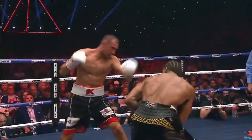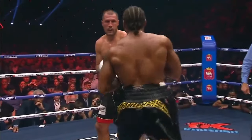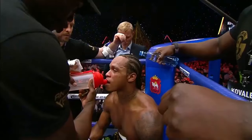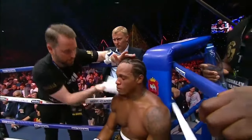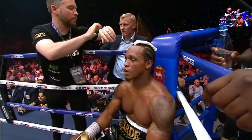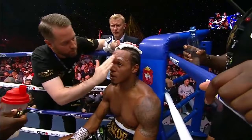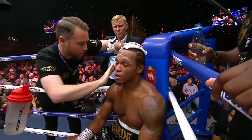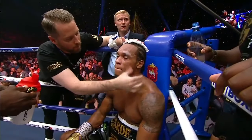Beautiful jab. Both guys exchanging jabs right here. That's where Kovalev gets in trouble when he tries to reach, or if he stops in the middle of a combination. The quicker, sharper fighter in Yarde is going to catch him every time. Good competitive fight right now. I think it's a great competitive fight for both guys. They're both having their moments.